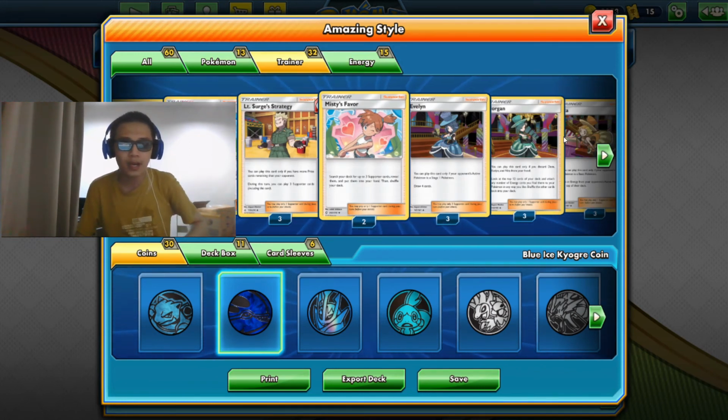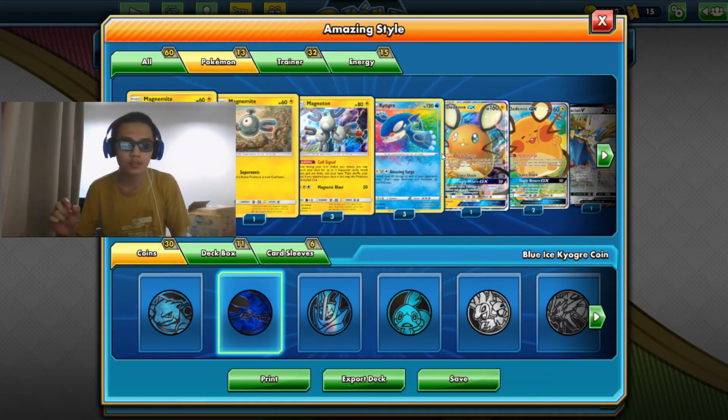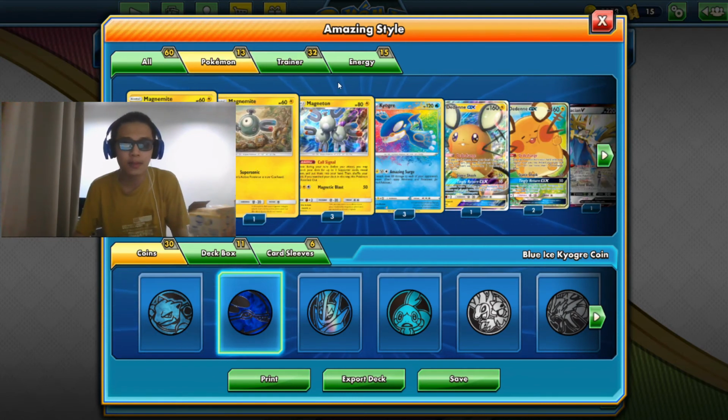Maybe 1 Morgan might be able to charge us, if we are lucky, with 6 energies onto 2 Kyogres, and we only need to attach 1 energy on our turn twice to be able to do a double Amazing Surge consecutively, but that is if we're lucky. So we're gonna have to hit a VMAX. For any VMAX, we're gonna have to hit it 3 times.